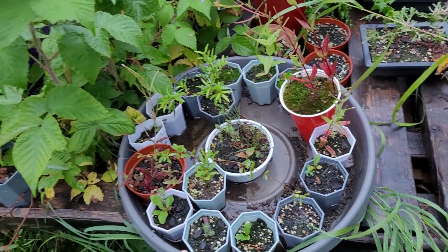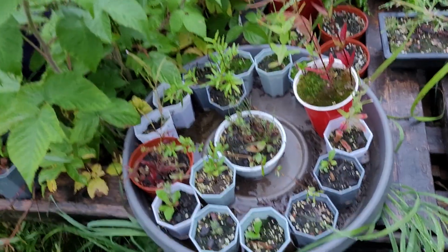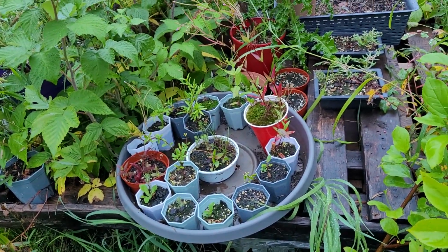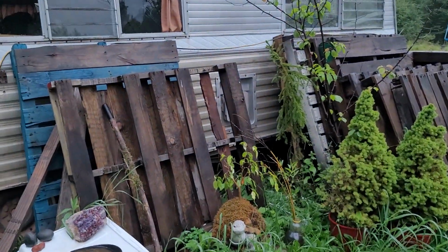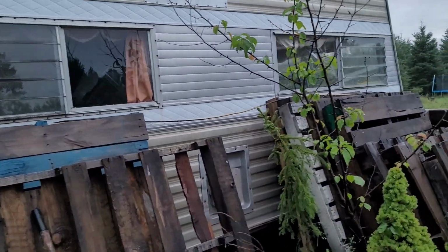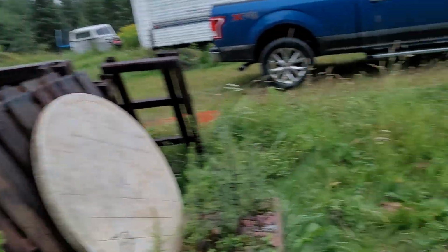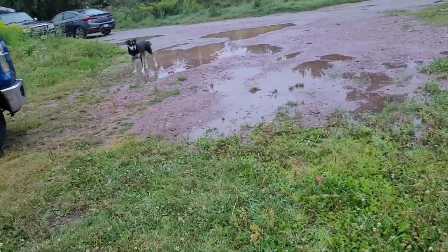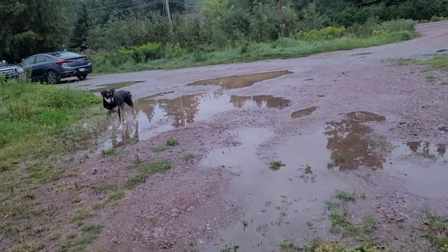But they're protected inside the house, these guys. And I don't know what I'll do this year. I might put them in a big bucket of soil and keep them in the trailer. And I think I might heat the trailer with that oil heater, so it stays a steady temperature instead of going up and down.